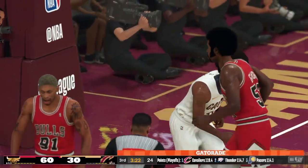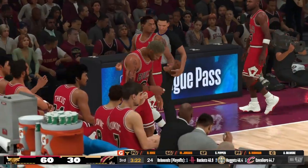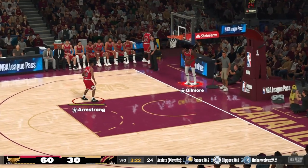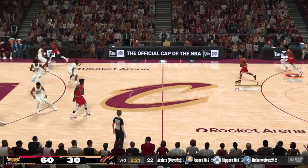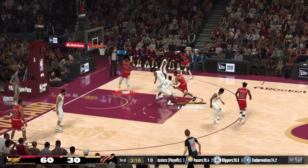Coming onto the floor for the Bulls, Bob Love, Jimmy Butler, B.J. Armstrong. A little over 2.5 minutes off the clock in this final half of play. And from the sideline, let's catch up with Allie.